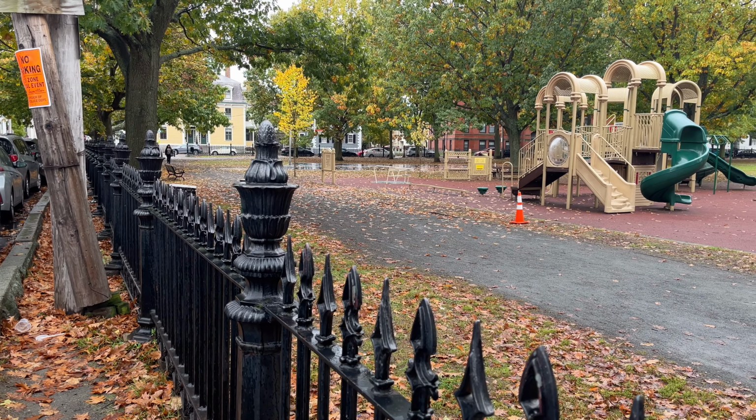Going to see this bench. Now I cannot guarantee if this is the same bench. The bench in the scene is a little maroonish, but hey, over time, who knows? That could be the same bench right there.